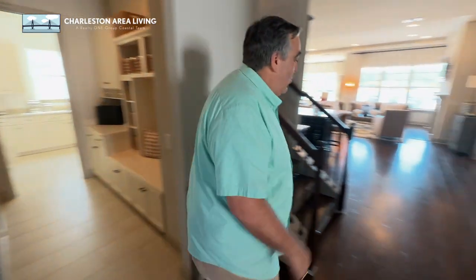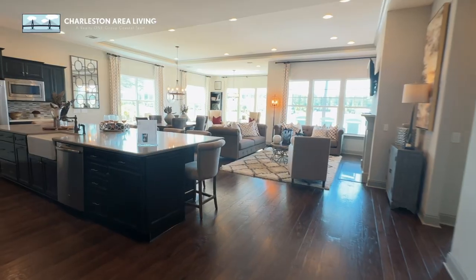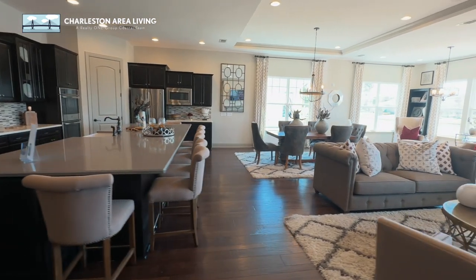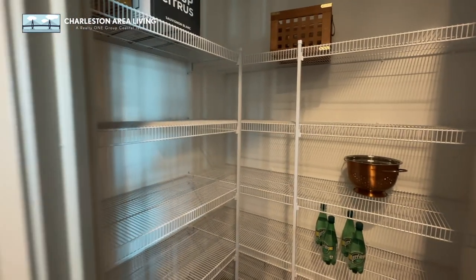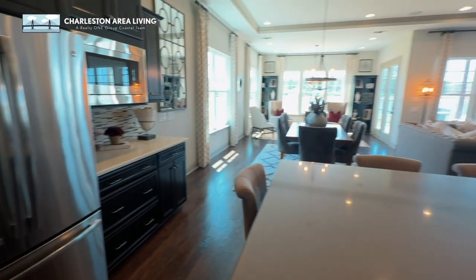Here it comes, the big open space. We'll go upstairs in a minute, but look at this. Look at the size of this island. Wow. This might be the biggest island I've ever seen. I think you're right. It's got a pantry here, so actually a walk-in pantry. You got an island this big, you're gonna feed a lot of people. Right? You need all the space. But look at all the shelving, all the cabinets.